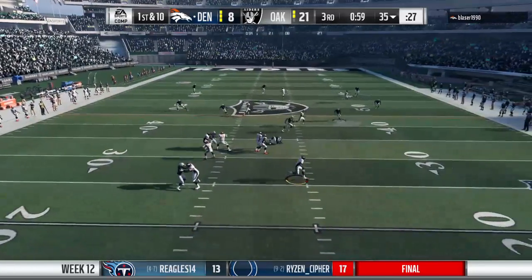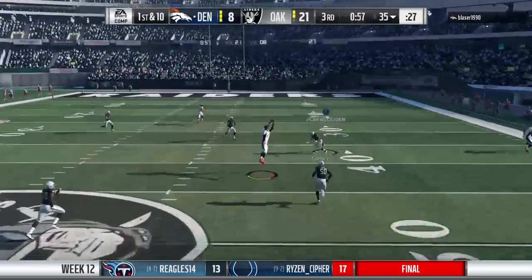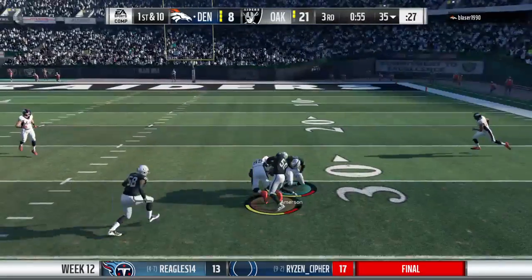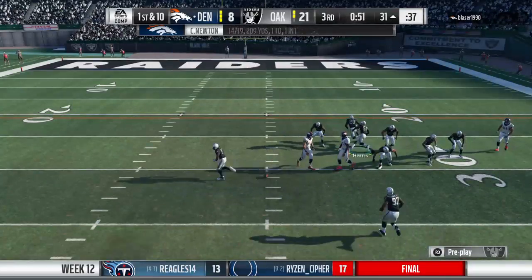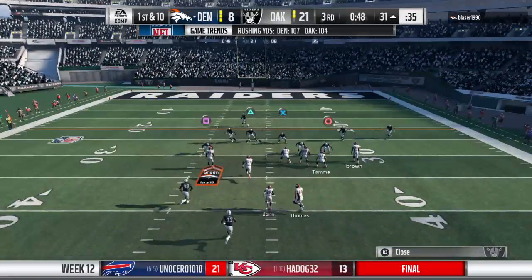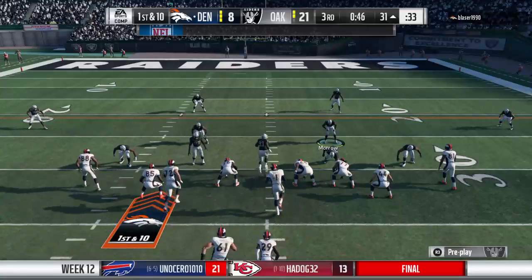Now Newton, escaping the pressure right, and this one complete to Virgil Green. And he takes this one down all the way near the 30. And that one results in 35 yards.